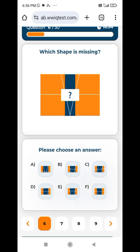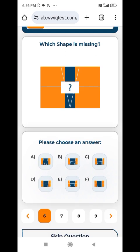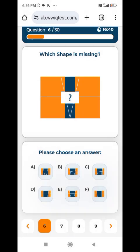This one's pretty easy because the line is supposed to pass through the middle, and it's supposed to be straight. In C it's not straight, in B it's not straight. This horizontal white line, I think it's gonna be E because D is clearly not it, and in A it's too low.